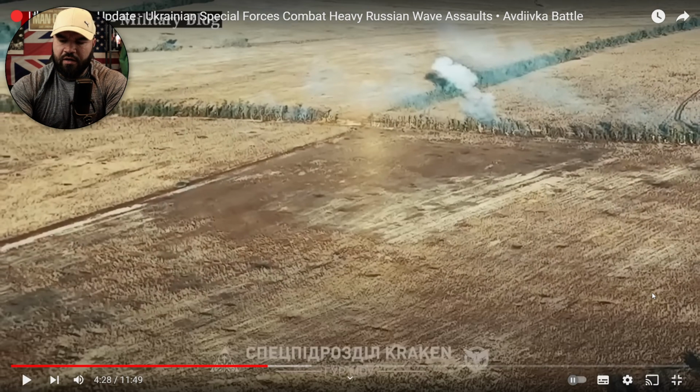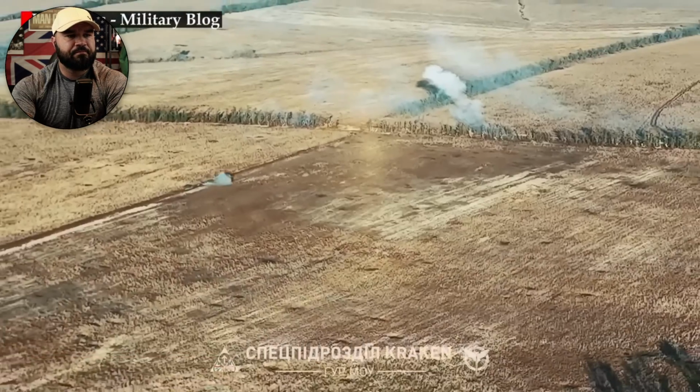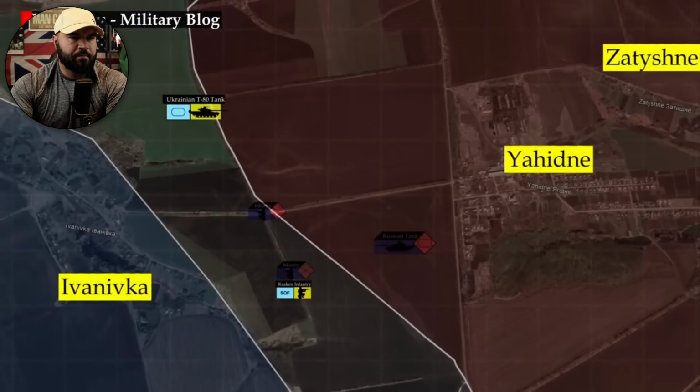Wow, so that tank is literally unleashing hell within 50 to 100 meters away. It also puts it at quite a dangerous distance for, you know, potential attacks to counteract that movement as well. So dangerous on both sides. Here is the location.